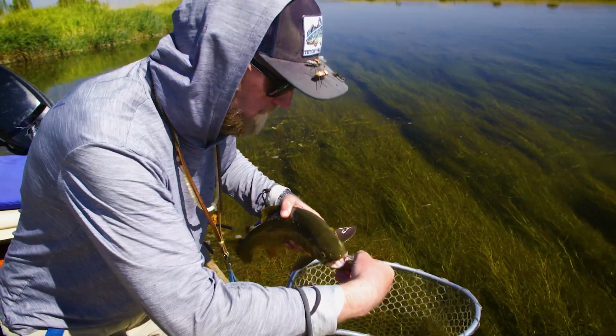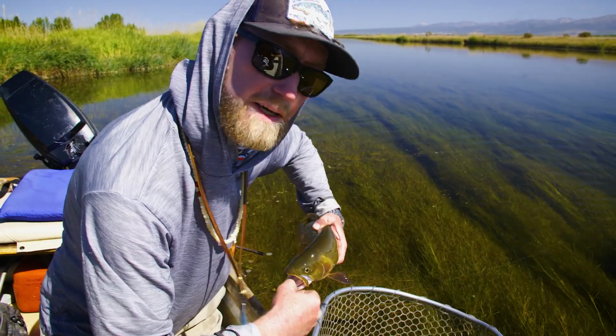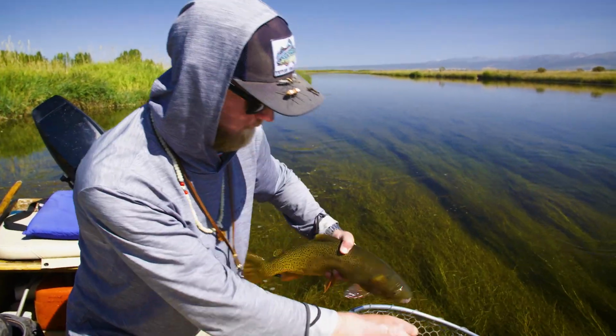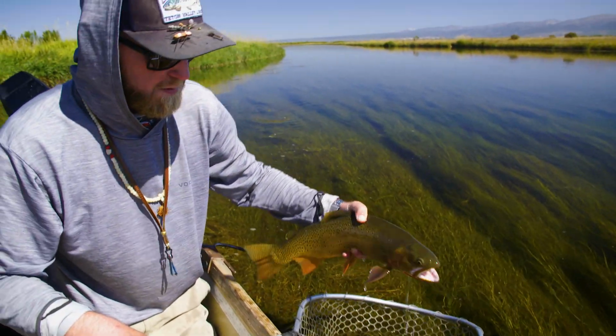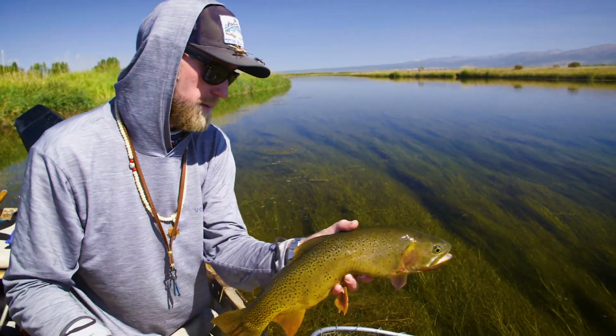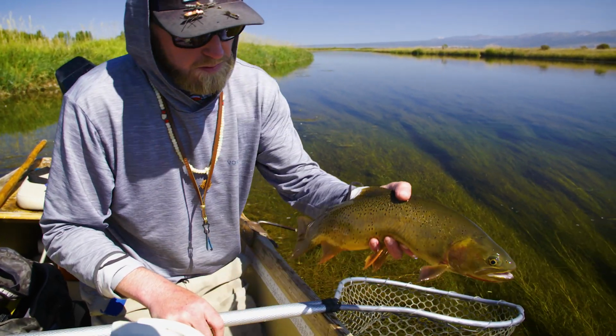Great job, Mark. Well, you made some improvements to your cast and got the flies turned over perfectly. I'll tell you, we laid it in a little too close to him there at first, and he spooked for a second. I thought he wasn't going to come and grab it, but you did a good job to leave it there and let him come and take it. Great job.